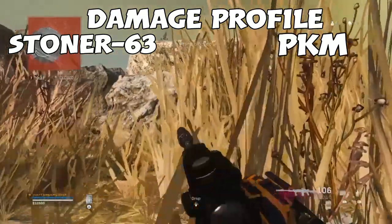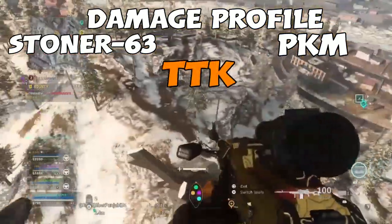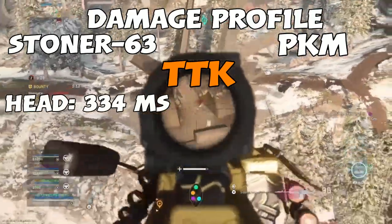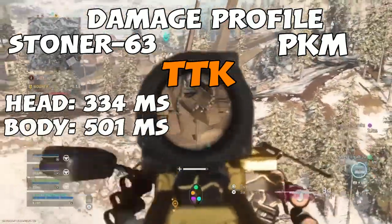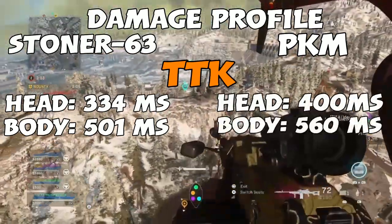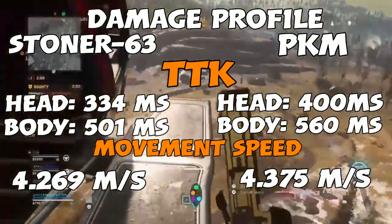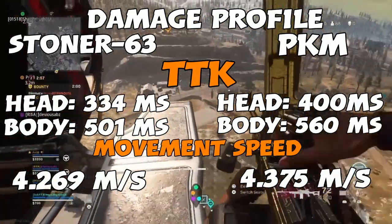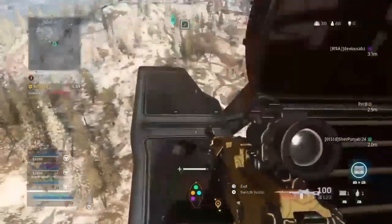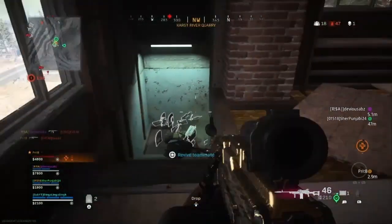The TTK, time to kill, is quite interesting. The STONER 63 TTK to the head is 334 milliseconds, and to the body, 501 milliseconds. For the PKM, TTK for the head is 400 milliseconds, and then the body is 560 milliseconds. The STONER 63 has a much faster rate to kill, head and body. Both LMGs are very effective at long range, and they can easily take someone out from afar if you know how to control the recoil for these guns.